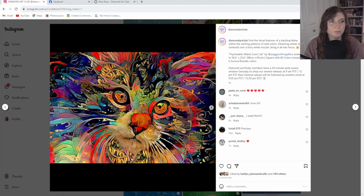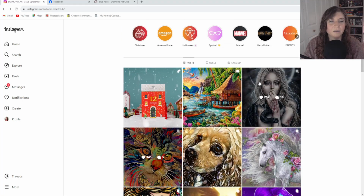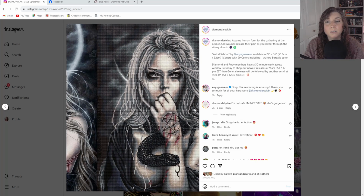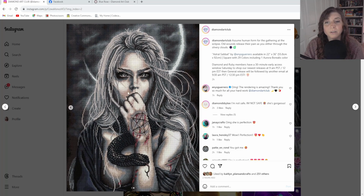They always do. Okay. Oh, this one, I really wanted it to be round. Anyways, this is Astral Sabret by Ines Guerrero. It is 22 by 36 inches or 55.8 by 92 centimeters. Oh, it's very big. Square drill. It has 29 colors with 1 AB. I love this one so much. Oh, she's beautiful. Look at her hair. Look at her eyes. I love it so much.